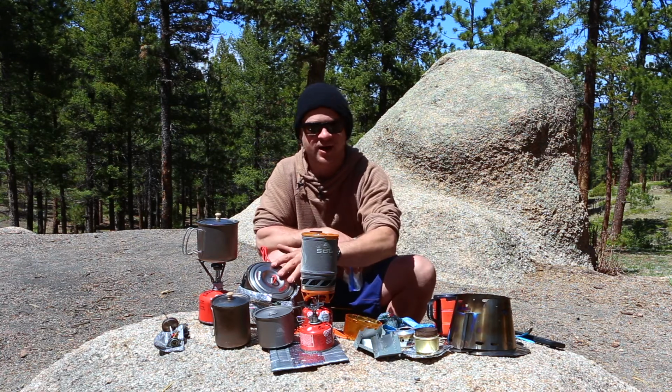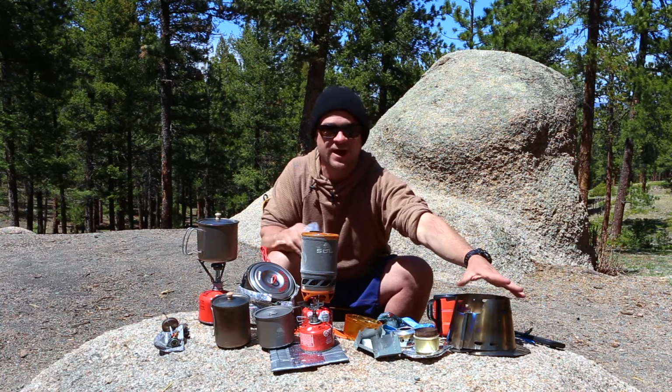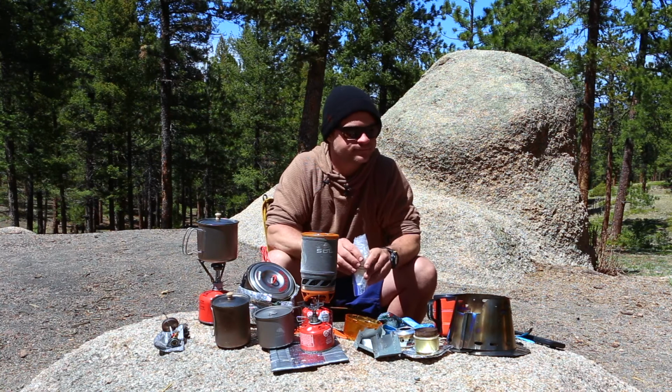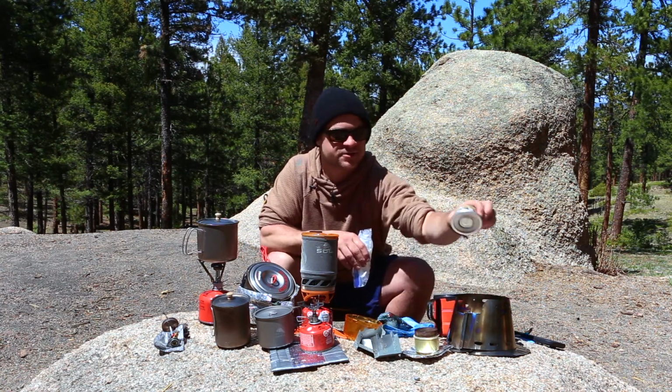It acts as a nice pot support. It's very easy to cook out of. If I've got to stir something, it supports the whole pot for me, and I don't have to worry about it dropping off the side of the canister or anything. So I do love these setups for alcohol stoves. I have used these little setups here. This actually goes with this.